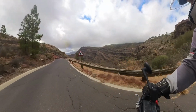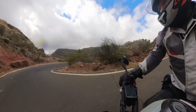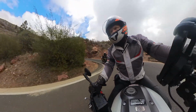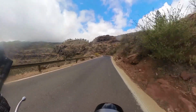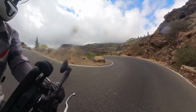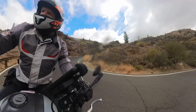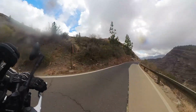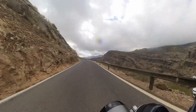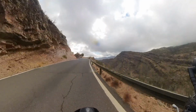And because we've done it as a descent, I think we're getting the better view, the better experience. I have read online some people are doing it from Mogán, which is the village we are heading to later. They start in Mogán if you hire a car, and then they head up the mountain. I think we're doing it the better way round, because we've had the less exciting roads in the morning, and now in the afternoon we have saved the best till last.